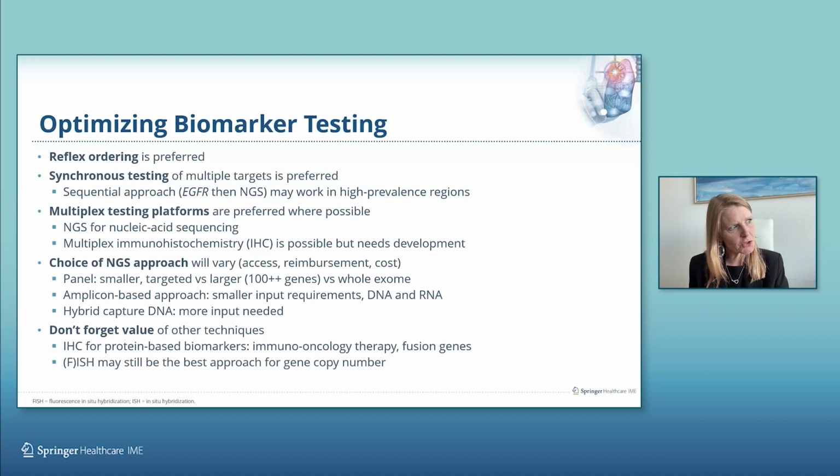Multiplex testing is not only for NGS and nucleic acid, but it can also be multiplex immunohistochemistry. In terms of choosing NGS, we like DNA and RNA inputs to be able to see chromosomal rearrangement, but we also like to have large panels, 50, 100 or more. And of course, the input needed, the DNA amount or RNA amount, will vary according to the methodology.